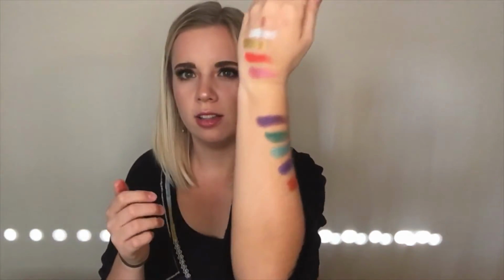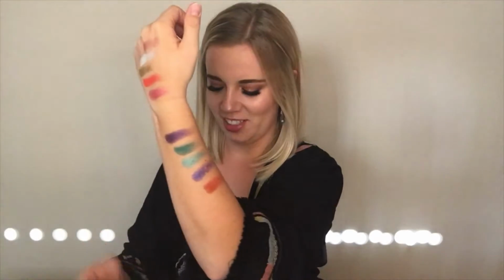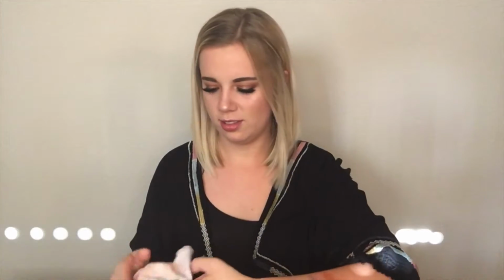But look, why am I always swatching all crooked? This is from the Jaclyn Hill palette. Matte shade, shimmer. This is a matte and another shimmer. Just so you can kind of see the pigmentation. Y'all, I think I just permanently stained my arm. But I just want to show you a few more swatches of these shades.